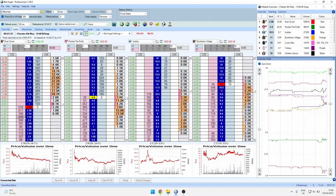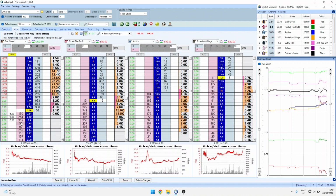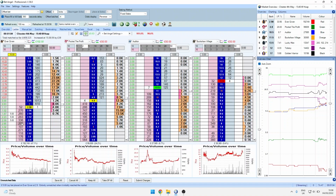Now I am getting a little bit nervous here because I've backed around a crossover point and I've popped my closing trades in fairly tight to where I've entered. So there is a little battle going on here, but I'm pretty confident that this will break down and the back money will start to get the better of the lay money. So you can see here we're just having to wait and hold our nerve the best we can.